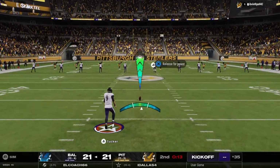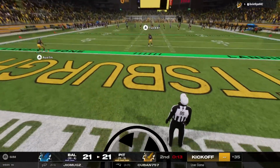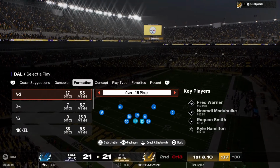So not much time to speak of remaining in this first half as the kick's away. And no chance to see a return on the dynamic kickoff. They'll move this out to the 30-yard line.